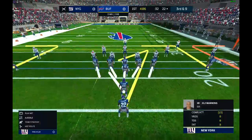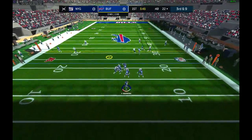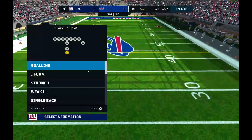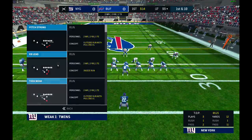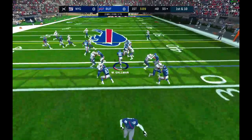There was a very small window that the quarterback was working with there, and he slung it in there. The pass connects with number 22. Good enough for a first down. The away team comes out in a two-receiver set. Manning is changing the play at the line of scrimmage.